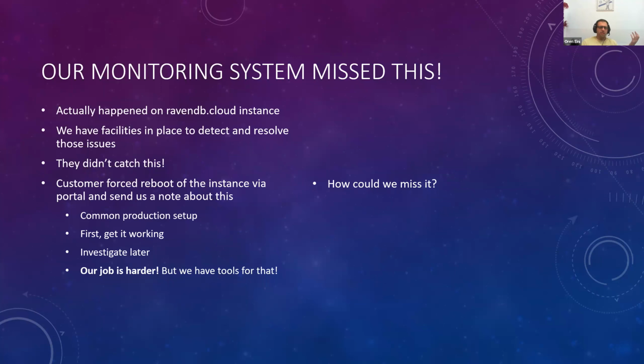And this is weird, because the first thing that he did, he went to the portal, restarted the machine, it worked, and then they complained about this. And this is something that you do, because if there is a production problem, then the first thing that you would do is fix it. And then you investigate what happened. Which means that if we want to avoid errors, we have to figure out a way to manage that.